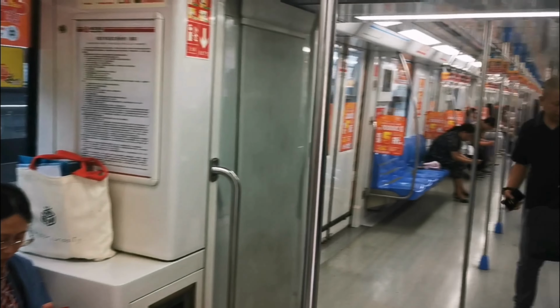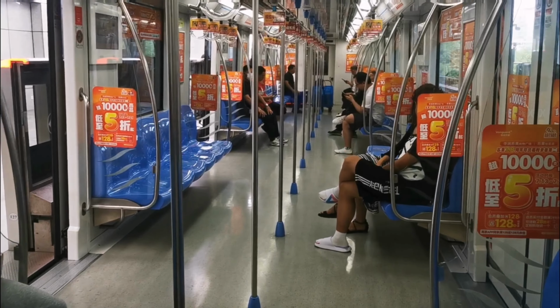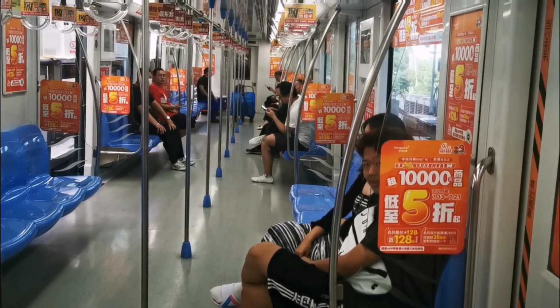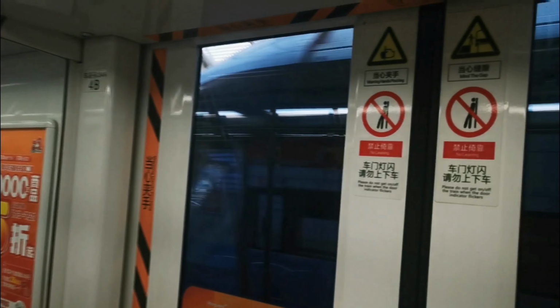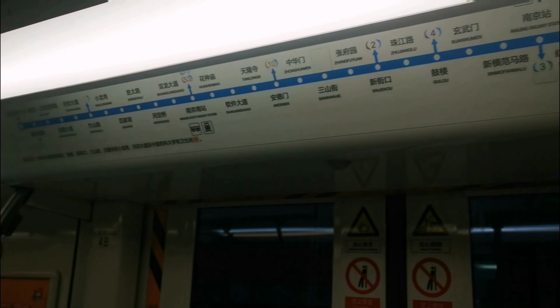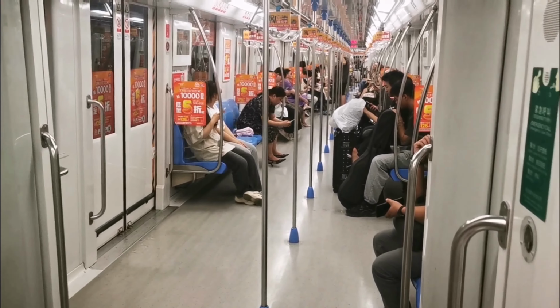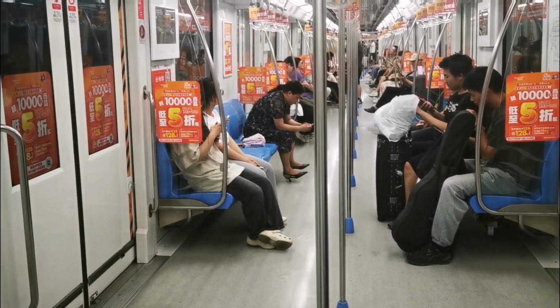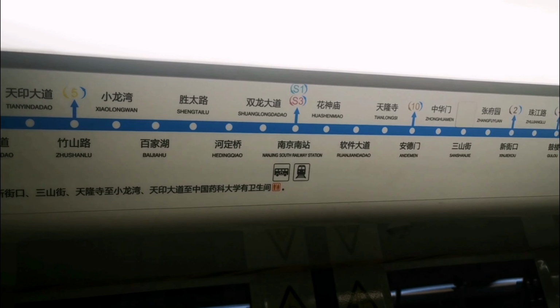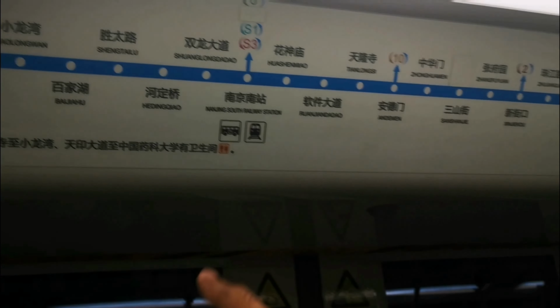So guys, it's my first time traveling in the Nanjing metro. That's the interior view. Cute. Okay, I need to see the station line where I'm going. Oh, this is quite different. So I'm going to here, Nanjing South Railway Station.